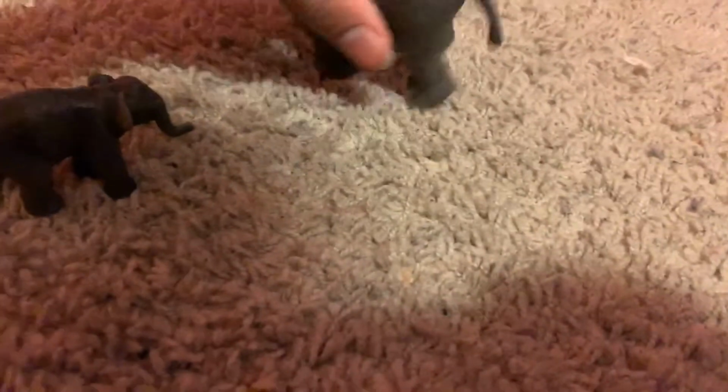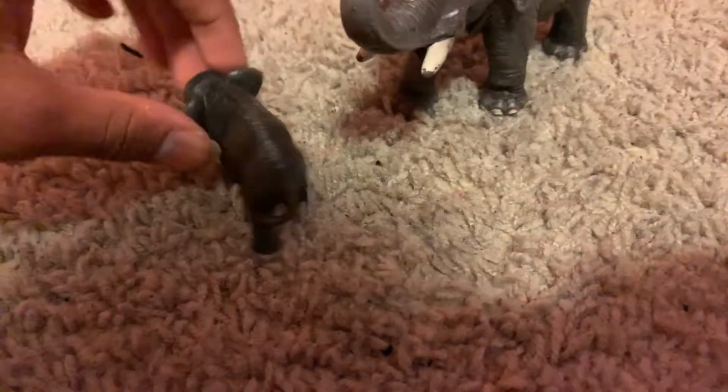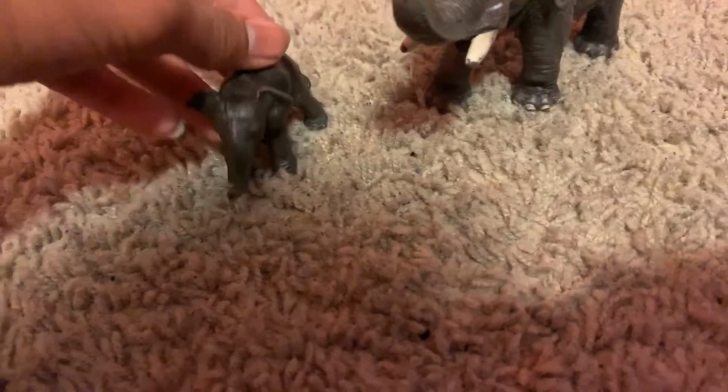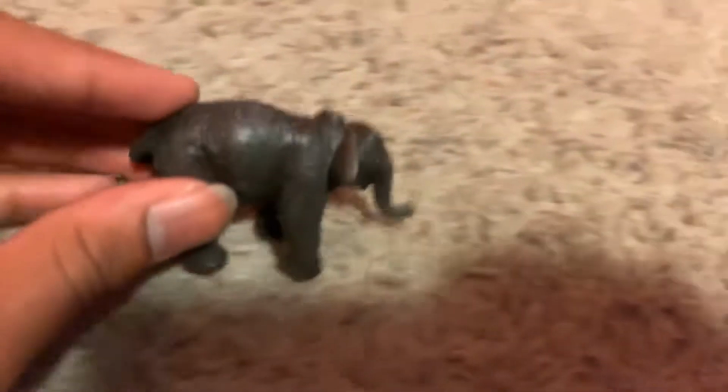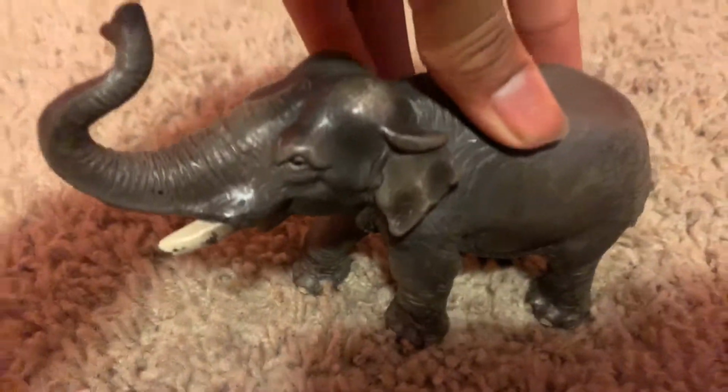And you see there's another baby elephant. He was just born last week. Yeah, and is becoming a lot older than his other brothers and sisters. Yep, cutie. And there's the mother. Yep, that's the mother.